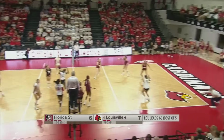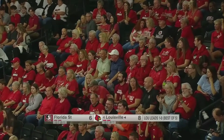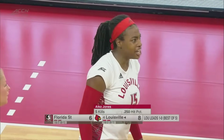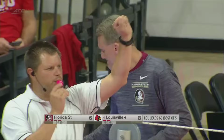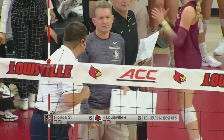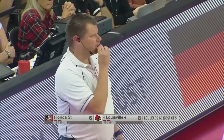Here she is again, and she scores once again. Aiko Jones, after an off night against Virginia Tech, looks to be on it this evening. We might have a challenge here, and it's going to be if Elena Scott was back row when she set this ball. So she's a libero setting the second touch, and she was in front of the 10-foot line. Now it looked like she tried to lift up her foot, and go. And they are deciding not to challenge it after a conversation.